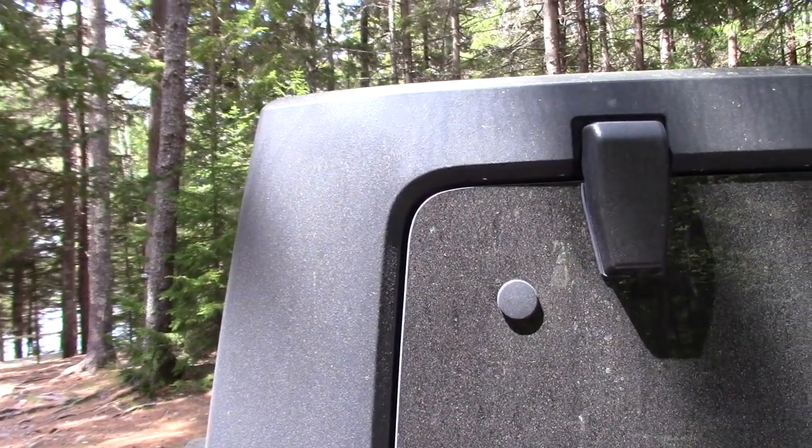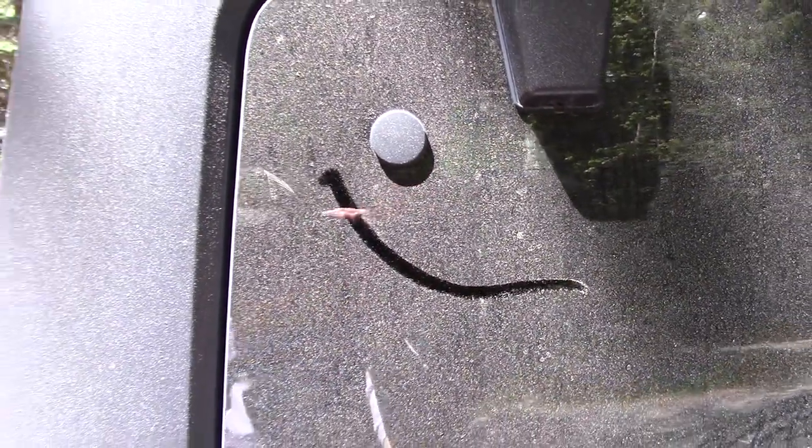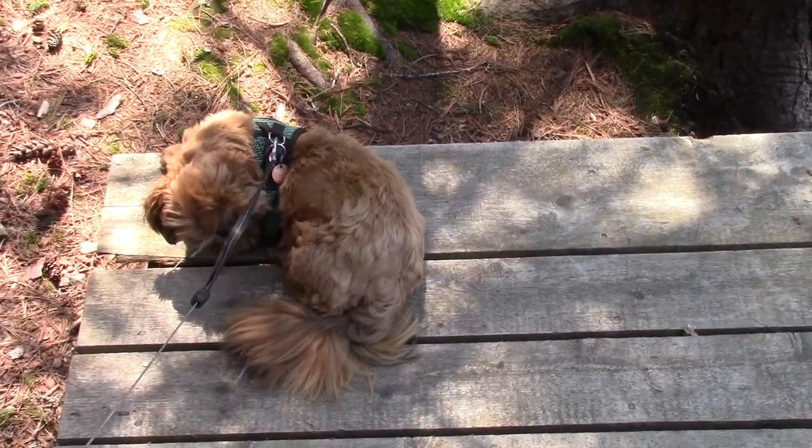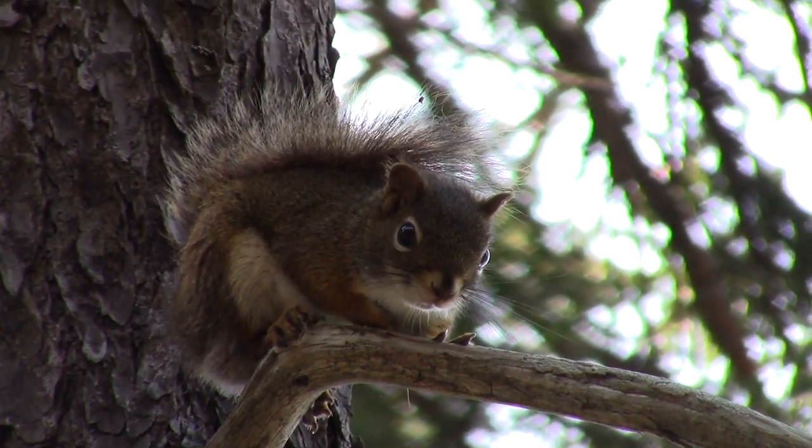Early June is pine pollen season. See that white dust, yellowish, whitish dust on my car? From the trees, it's everywhere. The little squirrely.